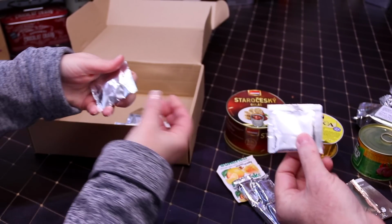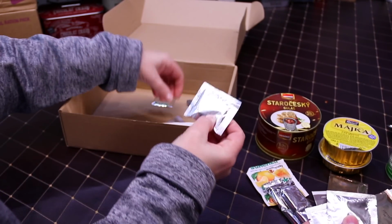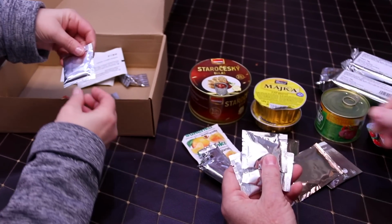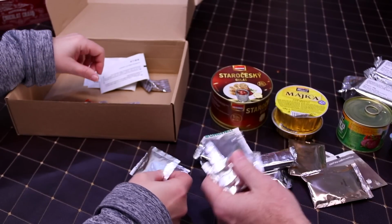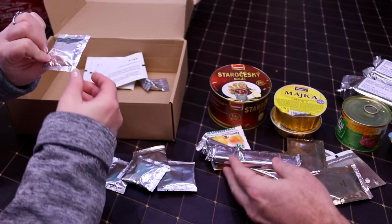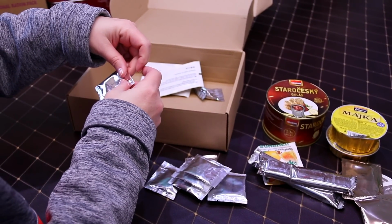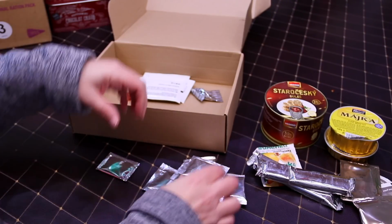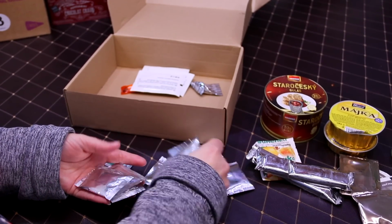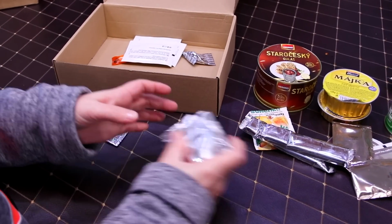Sugar. I said there's several little bitty packages of stuff. More sugar. Sugar. Now, what in here would really need sugar, though? I guess they just do that to bring the calories up, with the coffee. Coffee and sugar. Salt. Sugar. Okay, we have 1, 2, 3, 4, 5, 8 packets of sugar. That's a lot.